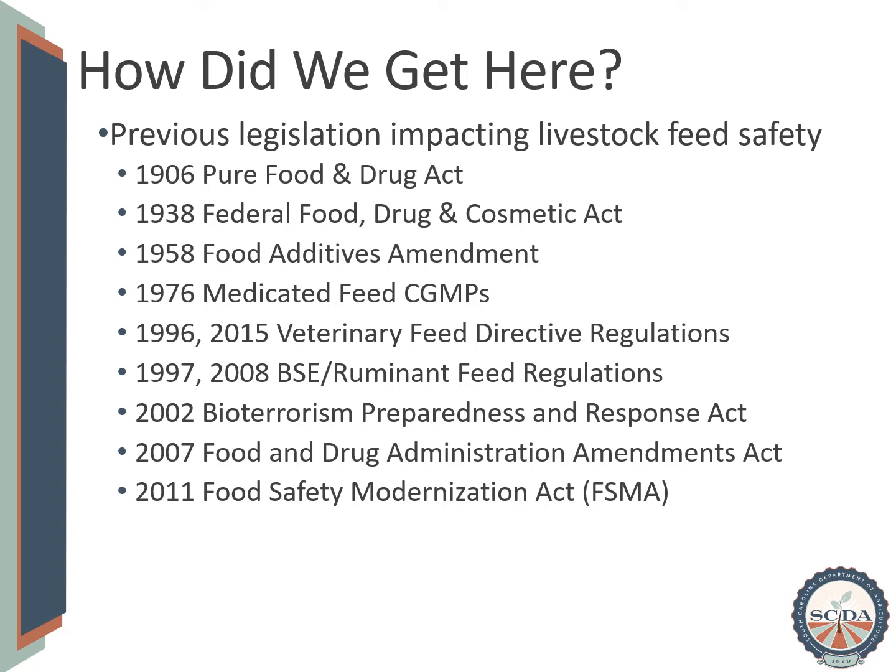Bovine spongiform encephalopathy, sometimes referred to as mad cow disease, changed our industry forever. Its resultant rules in 1997 and 2008 led to the prevention of ruminant tissues being used in feed intended for other ruminants, and led to measures being taken to prevent cross-contamination during transport.